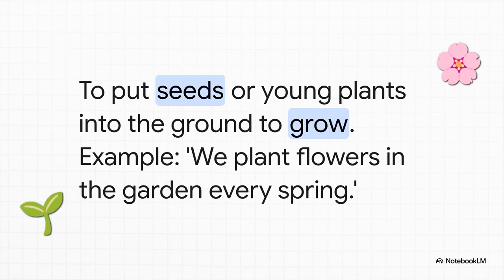So what do these characters do? Well, they might plant something. To plant means to put seeds in the ground so they can grow. It's an action of creation and growth. Like in the sentence, we plant flowers in the garden every spring.